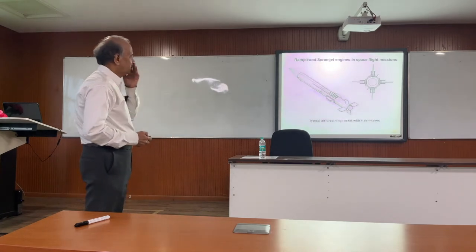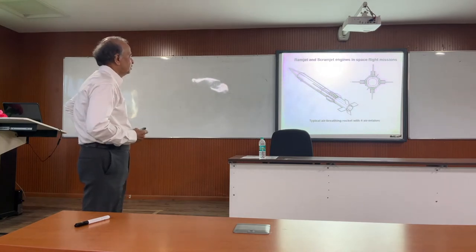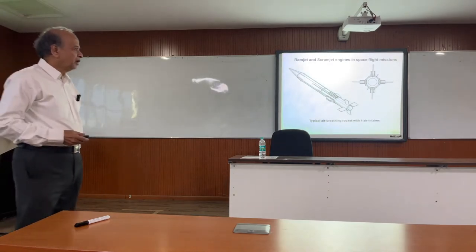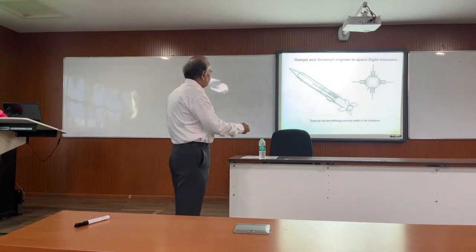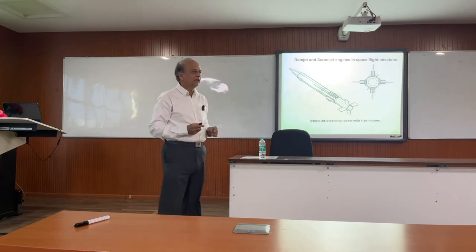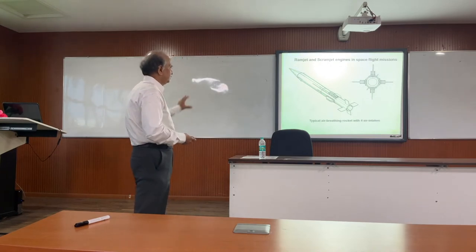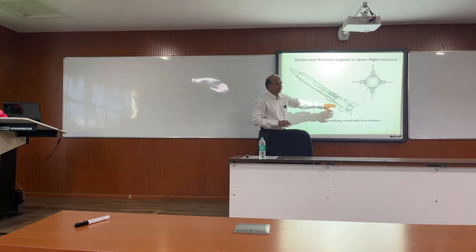Okay, so let's come to the research topic I was dealing with. This vehicle was called ATV, Advanced Technology Vehicle, which was being developed by ISRO. The feature of that is it's a two-stage rocket. And there are 4 intakes. As you can see, there are 4 rectangular intakes, and there is a central body. And the ramjet combustion happens in the second stage. This is the first stage, and this is the second stage.